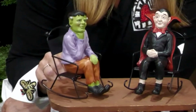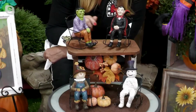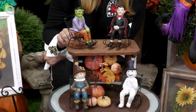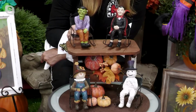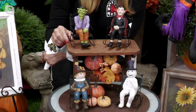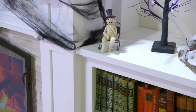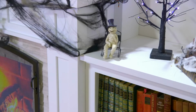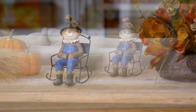Again, the dimensions on these are about 6 1/4 for every one of them, except for that mummy, which is 6 3/4, a little bit taller, by 3 1/2 by 5 1/4. That makes it a really nice size for putting on a bookshelf, on a side table, decorating in those little areas. There you can see it in maybe a library or in your living room. Oh, look at that, just rocking along. You just want to help it along there a little bit to rock.